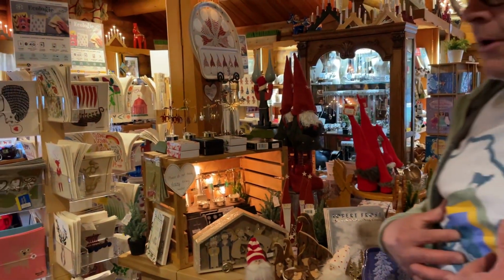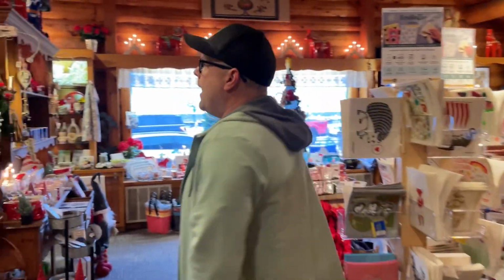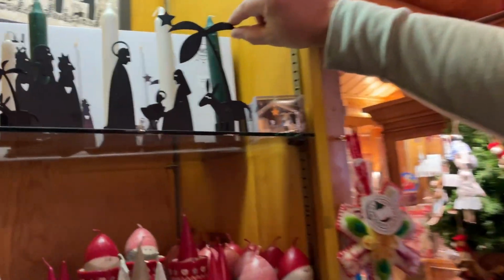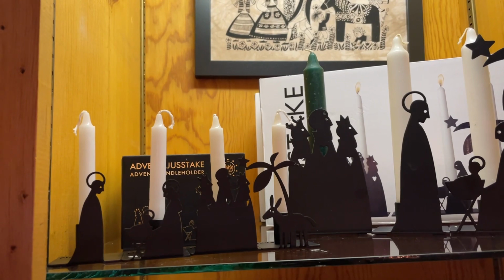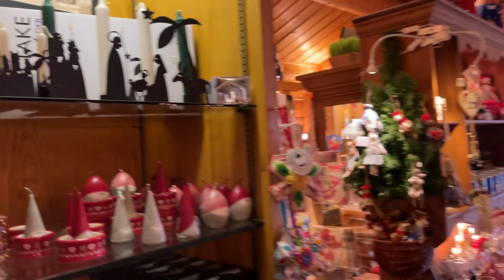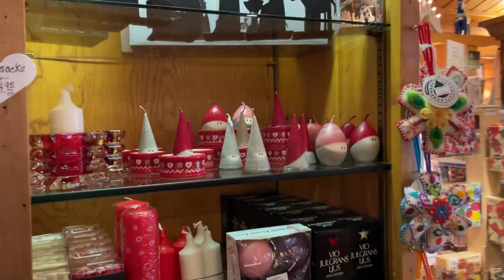It's one of the things I grew up with that I think is really neat and unique to Al Johnson's. One of my favorite things, and I know we just got a bunch of these in because they came in late, is the nativity with the candle holders. I think it's a really great light-up, something simple you could put on your mantle over your fireplace and light up for Christmas time. Tompkins candles, I've got a few of those.